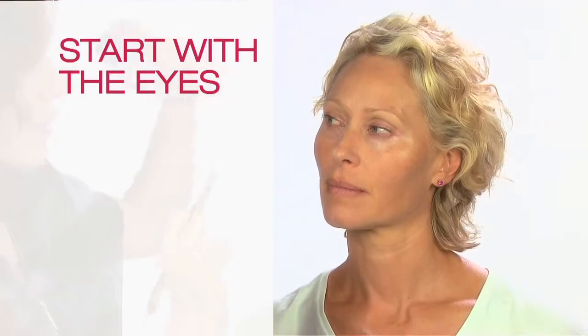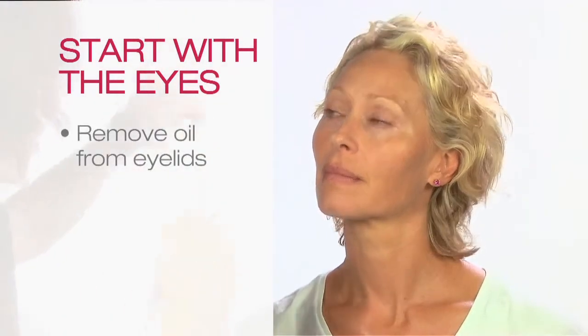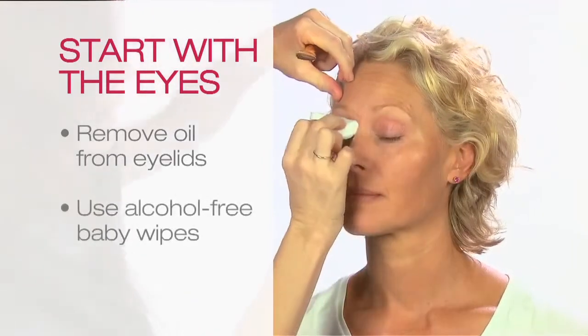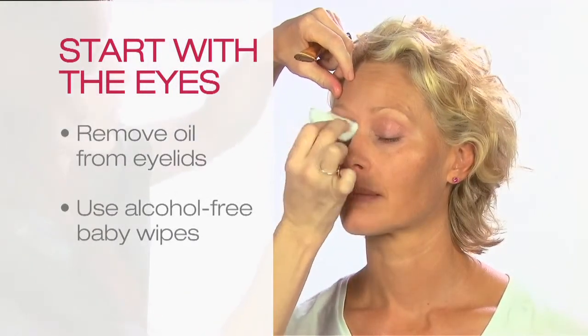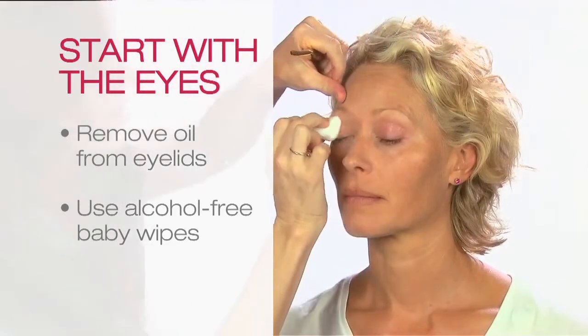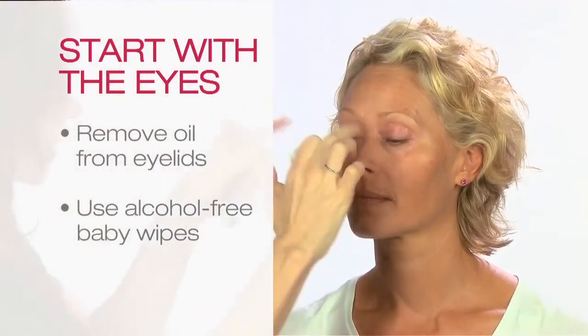Generally, women do their foundation first, but the best trick is to do your eyes first. The very first thing you should do is to remove all the oil from your eyelids. If you feel your eyelids right now, you'll notice they're the greasiest parts of your face. If you put eyeshadow on grease, it will just slide and not last long. So just use an alcohol-free baby wipe to remove any excess oil.